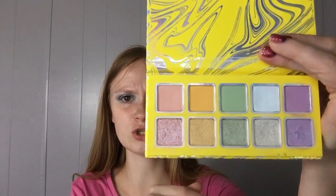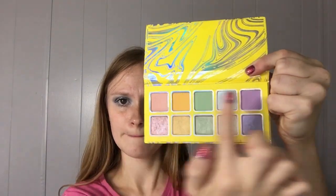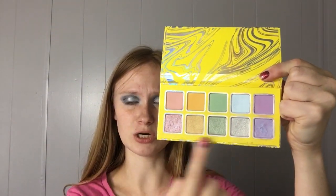Then I have the Kylie Jenner. This is, what is this? This is Calm Before the Storm, I think. This is the one she did before Stormy was born. Pastel mattes, pastel shimmers. Mattes, love. The shimmers, they're a little bit of a pain to work with. Like this purple, I got hard pan in it, just not my favorite. But the mattes I do enjoy. It's one of the few pastel palettes I have, so that's why it kind of stuck around.